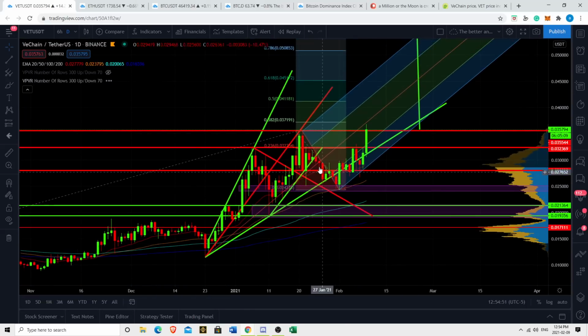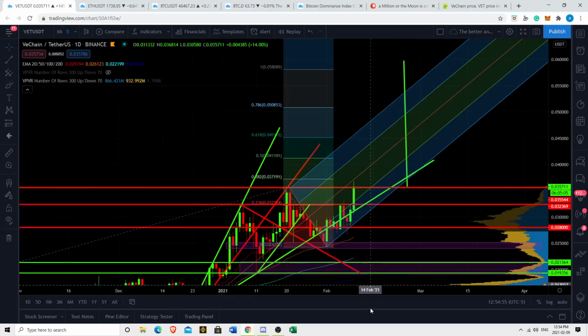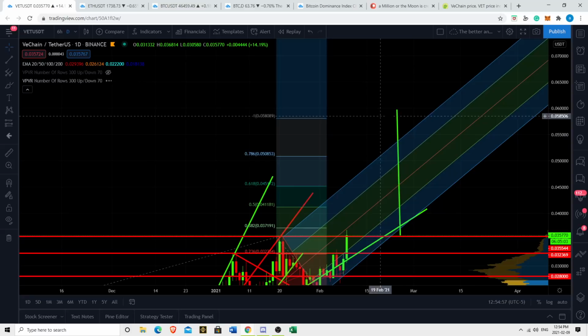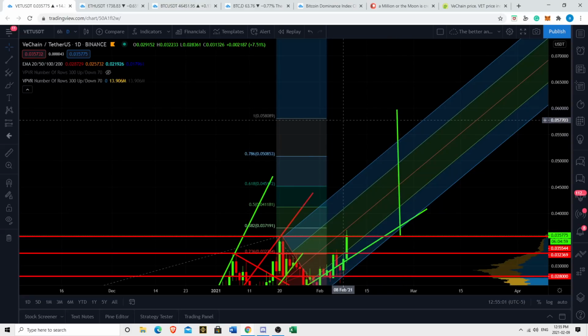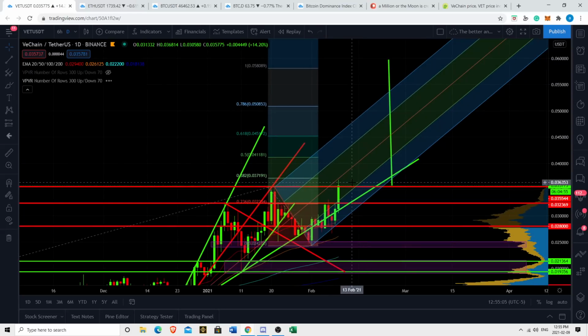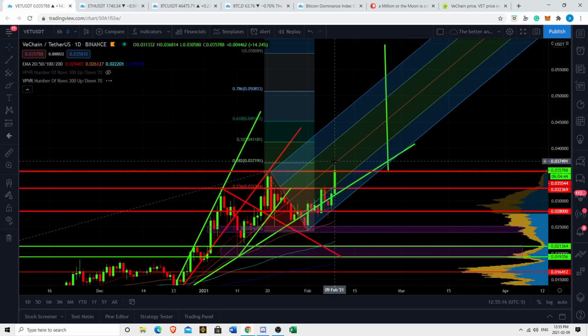So folks, if we take the height of this ascending triangle from here to here, and we move that to the breakout point, what do we see? Well, we see VeChain could go to 6 cents. Also, one of our fib levels is right around there. So if VeChain can get above and hold above the 355 area, that's kind of like the breakout point, and hold and get above 3.7, because we can see there's kind of two indicators pointing that we can have resistance right at the 3.7.